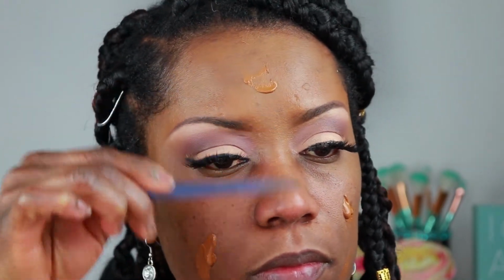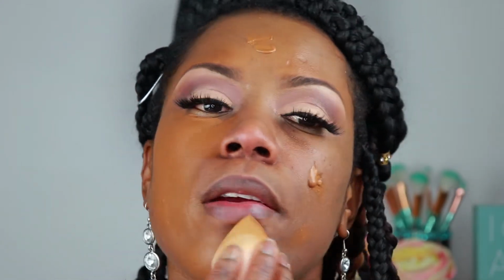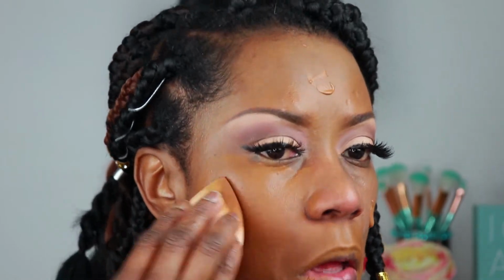So now I'm going to beat my face. I'm going to go in with the Huda Beauty foundation. Wow. Smells really nice. Ooh, the foundation is red. Red kinda.